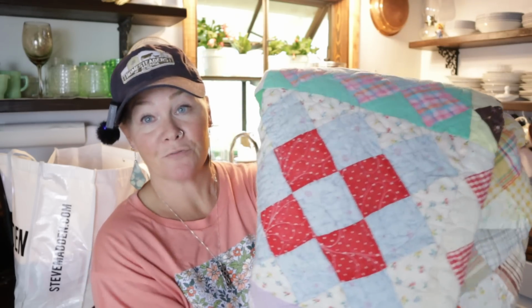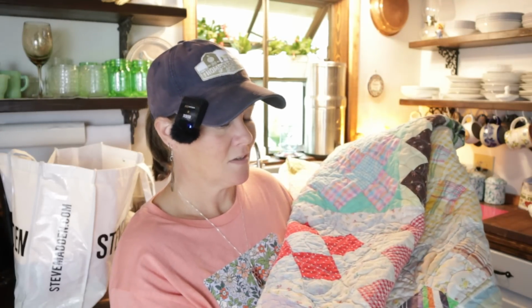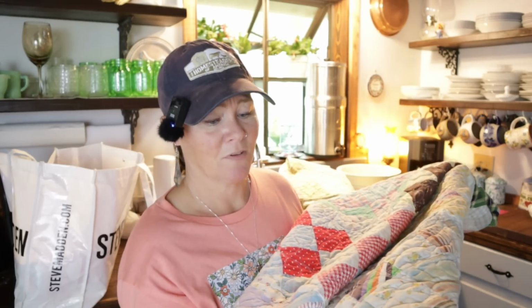And in that one, I did find a beautiful handmade quilt. And I thought this is perfect for the project that I'm going to do. However, it's actually in such good shape, I don't want to cut this into pieces. So I'm just keeping this quilt.